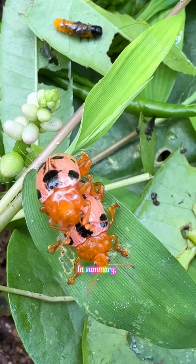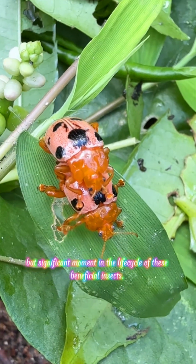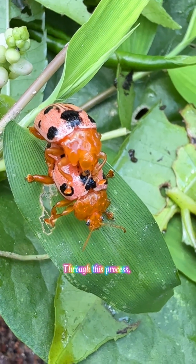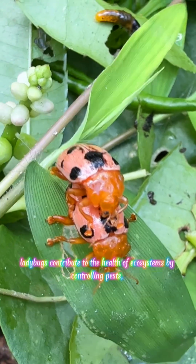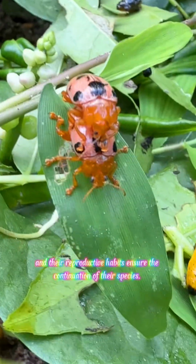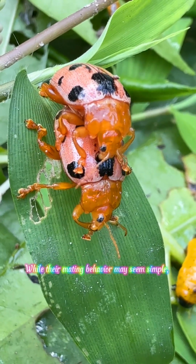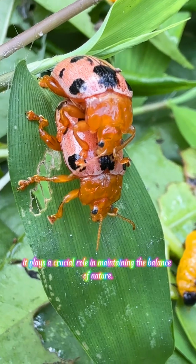In summary, the sight of two ladybugs mating is a small but significant moment in the life cycle of these beneficial insects. Through this process, ladybugs contribute to the health of ecosystems by controlling pests, and their reproductive habits ensure the continuation of their species. While their mating behavior may seem simple, it plays a crucial role in maintaining the balance of nature.